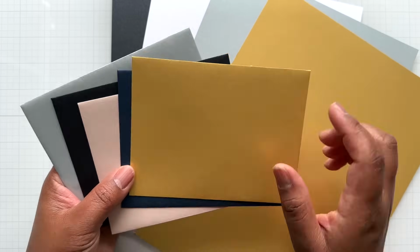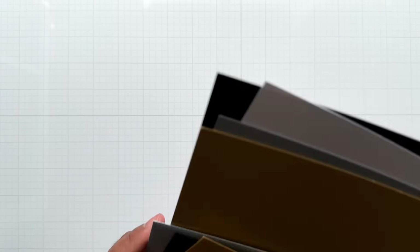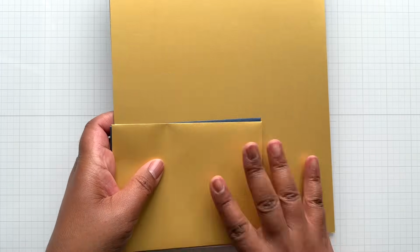I am not sure if they're retiring this. I hope not. I will not be a happy camper. I love my brush cardstock.